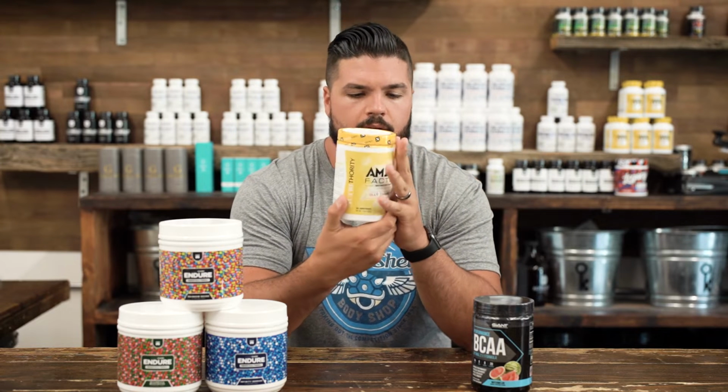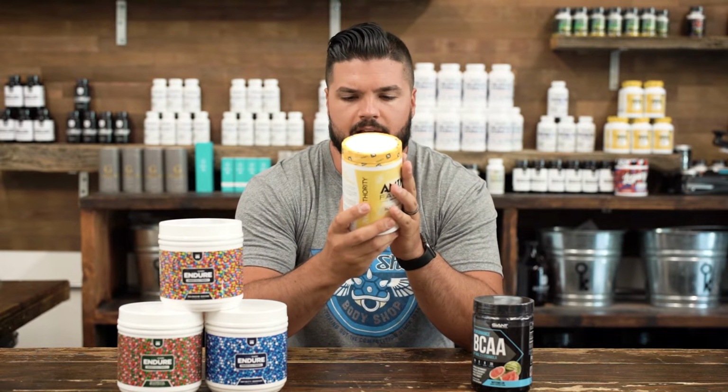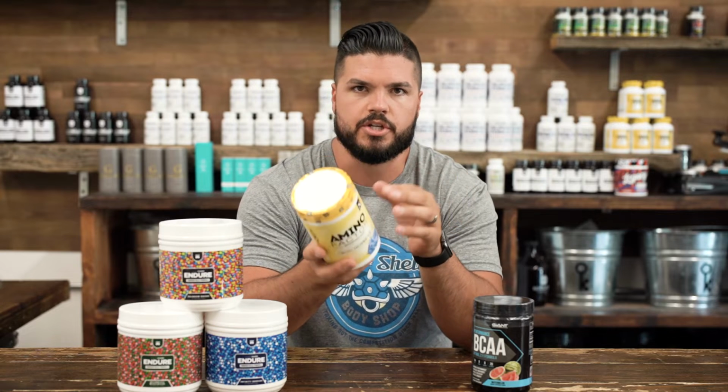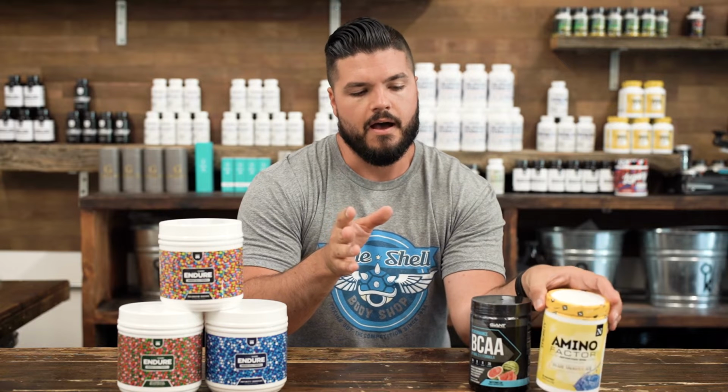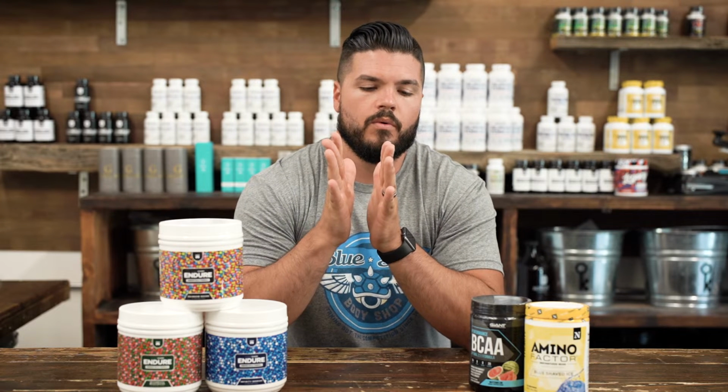Amino Factor is essentially just leucine, isoleucine, and valine. It's in a 2-to-1-to-1 ratio, so there's double the leucine that there is isoleucine and valine. That's very standard. You're going to usually find a branched-chain amino acid supplement that has more leucine than isoleucine and valine. Now, that's awesome, and that's all you really need to get a perfect BCAA supplement, if you only want BCAAs. Now, there's a few things that go into that.